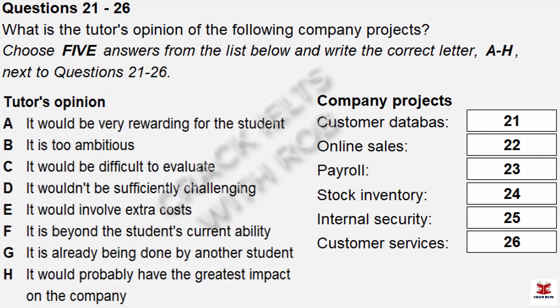Then they wanted to improve their internal security. The manager had visited other companies where the staff use swipe cards to access various areas of the building. It sounded useful, but the trouble is I'm not really sure how to do it. Well, I think you're right in that assessment. At the moment, it's probably a bit beyond your level of knowledge. Is that all? Just one more.